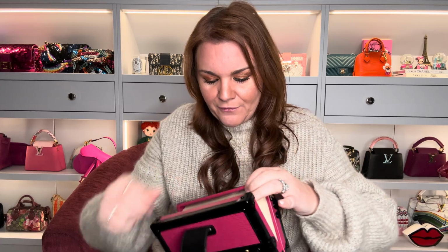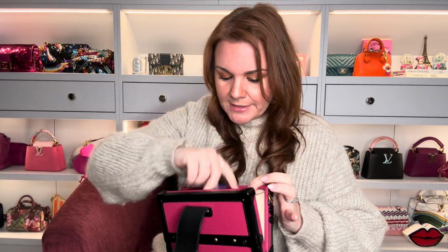Another firm favourite of mine is this. This is the older style of the Louis Vuitton Petite Malle, so it's thinner, it's slightly smaller. This is in the bright pink Epi leather, the bright gold hardware with the black. I took this to Paris as well. This is one of my favourite bags in my whole collection. It does fit an iPhone Pro when you're shopping with the iPhone Pro. Oh look, there's my ticket from the top of the Eiffel Tower. We went to the very summit. No fear of heights here.